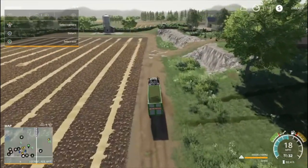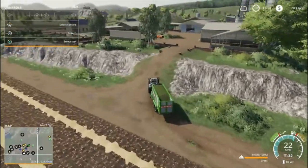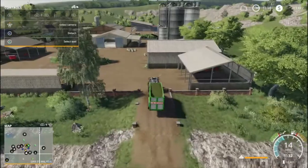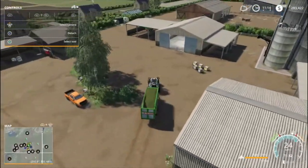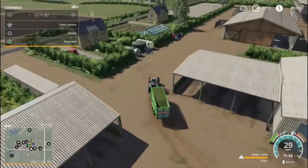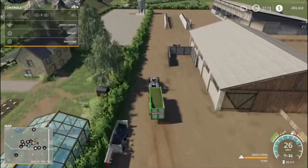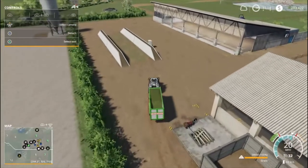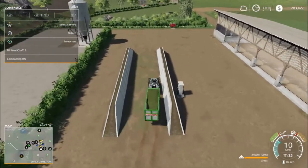So let's zip up here and start filling our silo. Come on, Bessie. You can do it. Oh my goodness gracious. I thought this was my big tractor. I might be mistaken. I might. Now I'm thinking about the next crop. I'm just going to do all canola and be done with it.